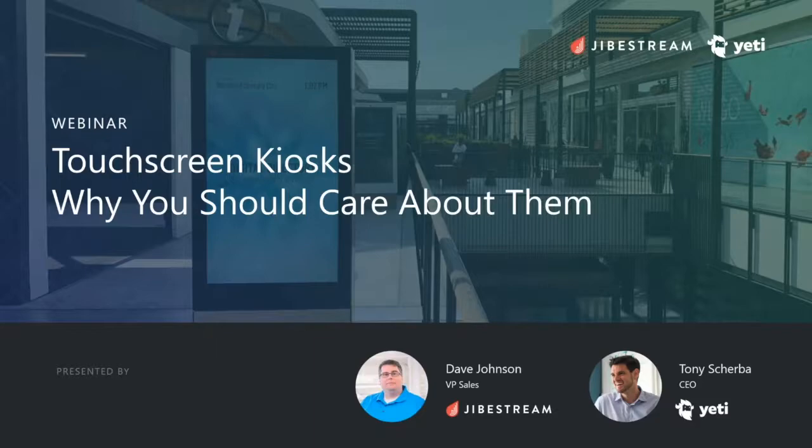Today we have Yeti CEO and co-founder Tony Scherba and Jibestream's VP Sales Dave Johnson here to talk about the power of kiosks. Yeti is a software design and development studio based in San Francisco, California, and specializes in all things kiosks. Jibestream is an indoor mapping and location platform provider that specializes in merging business data with indoor maps. Together, Jibestream and Yeti provide you with the tools to create smart indoor experiences that engage and delight customers.